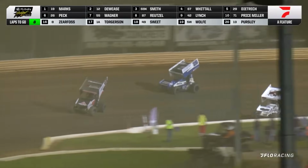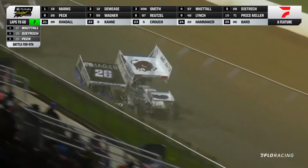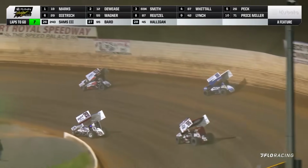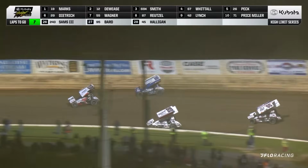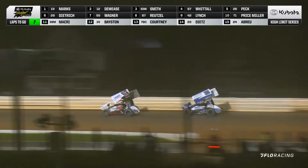Justin Peck trying to crack into the top 10. He looks to the outside of Danny Dietrich off of turn number 4, the 26 and the 29. 26 barely threaded the needle between the wall and the outside tire there of Danny Dietrich. Moved Justin Peck into the top 5, and now working on Justin Whittall. Peck's car coming to life late in the stage of this one. This time by 6 laps to go.